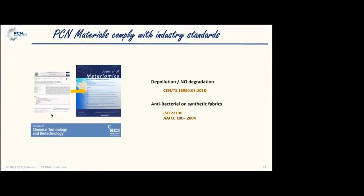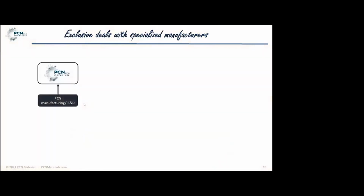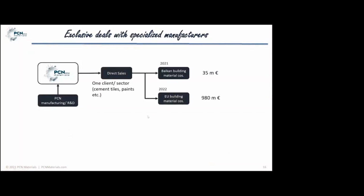All the information I mentioned above has been published in a series of scientific papers and has been validated through industry standards. All the work is the fruit of 10 years of scientific research, and we have patents filed in Greece along with 17 European countries and China. Our plan is to start our sales with building materials manufacturers, at first in the Balkan region, which is a serviceable obtainable market of 35 million euros. Then we wish to expand from the European Union to the Middle East market.